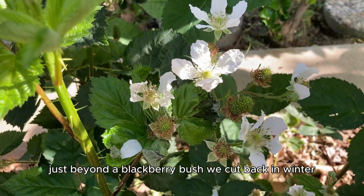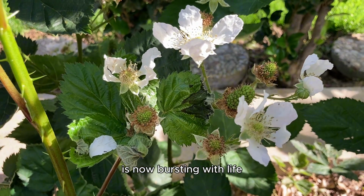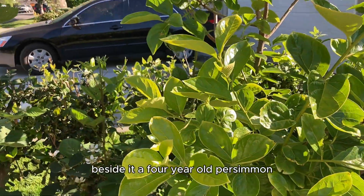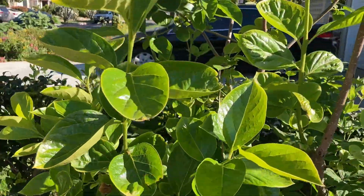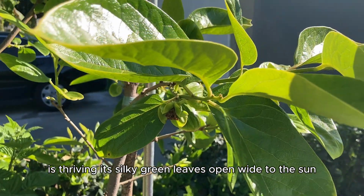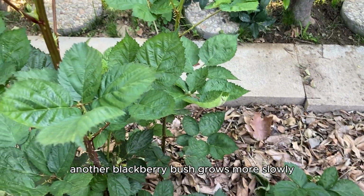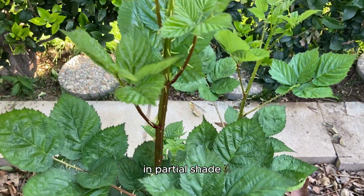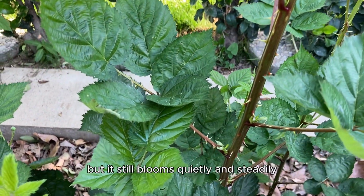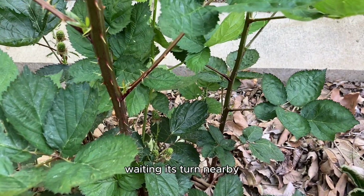Just beyond, a blackberry bush we cut back in winter is now bursting with life, covered in blossoms and fruit. Beside it, a 4-year-old persimmon, also propagated from our older tree, is thriving. Its silky green leaves open wide to the sun. Another blackberry bush grows more slowly in partial shade, its sun blocked by a few large ceramic pots. But it still blooms, quietly and steadily, waiting its turn.